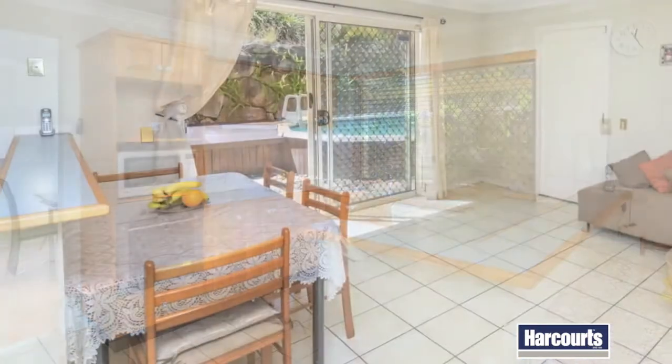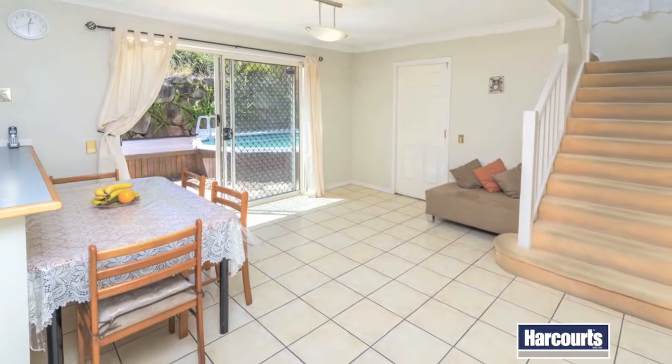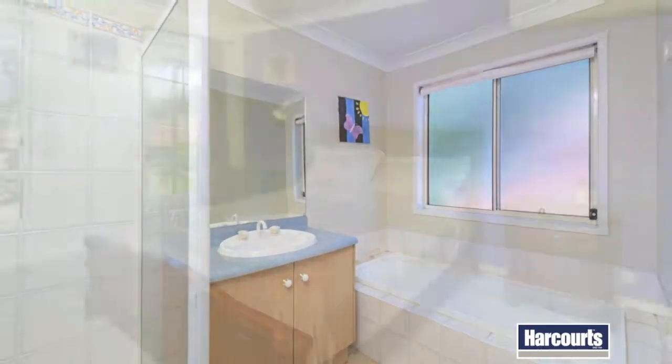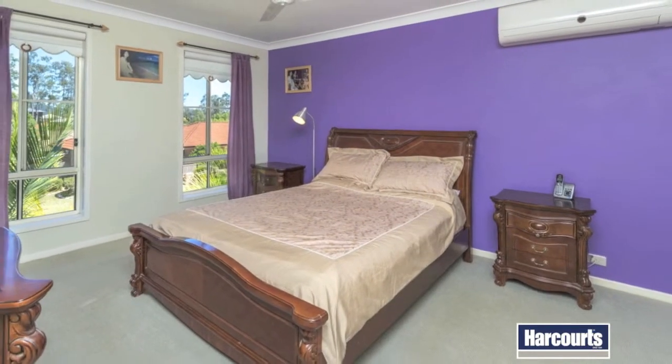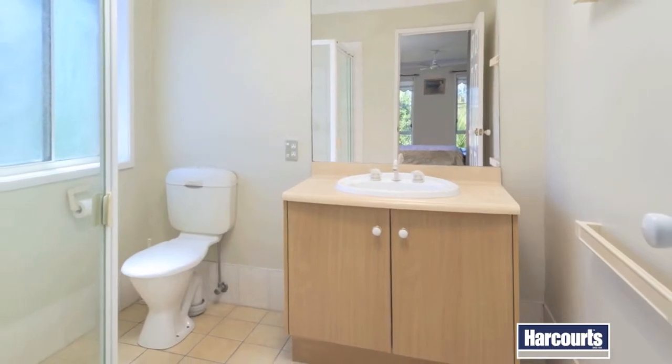The property offers four bedrooms and two bathrooms, as well as a handy powder room downstairs, and the main bathroom with a bathtub and separate shower. There's a third living area upstairs, and the master bedroom includes an ensuite bathroom and a walk-in robe.